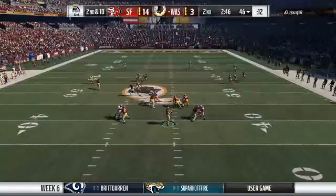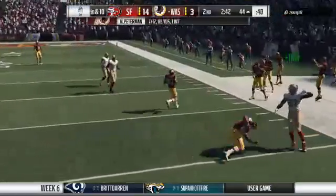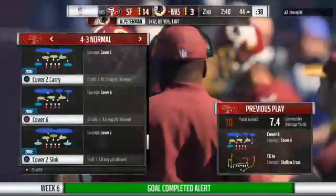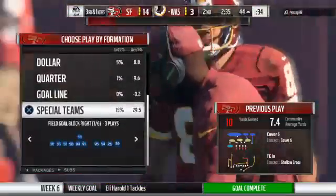Now Peterman on second down. Caught on the right side, Reed, and he'll be taken down at the 44-yard line. They'll wind up getting 10 back as that sets them up for third down.